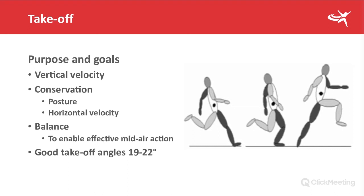All of this is about coordination and making sure that when we finish that takeoff, it sets the athlete up for that mid-air action in whatever technique they do, whether it's the hitch kick, the hang, the sail, whatever. And again, for an effective takeoff, there is a range, as we're looking at, between 19 and 22. So we see the best athletes in the world operating within this area.